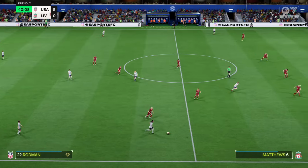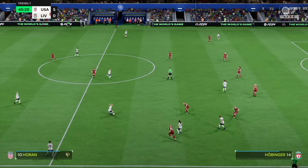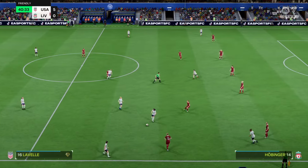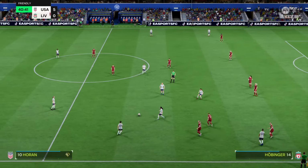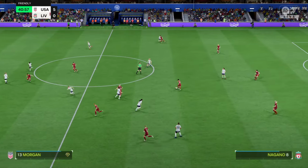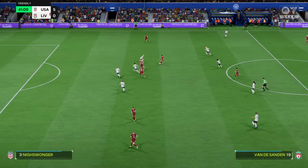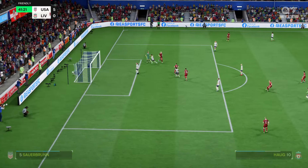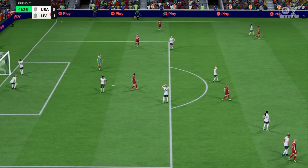Rose Lavelle. Rodman. Lindsay Horan. Emily Fox. Lovely ticky-tacka football. Can they find the final pass? Horan. Now for the finish. And still danger here. And a goal, but likely all too little to affect the result, but there is still fight left in them.